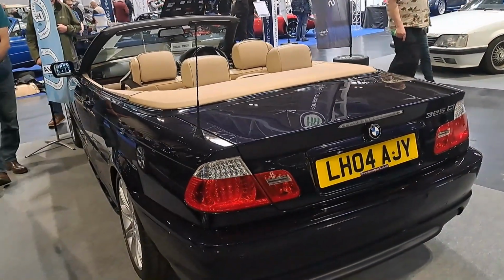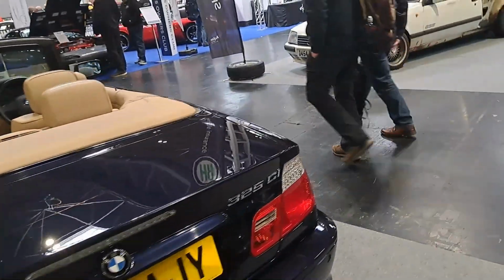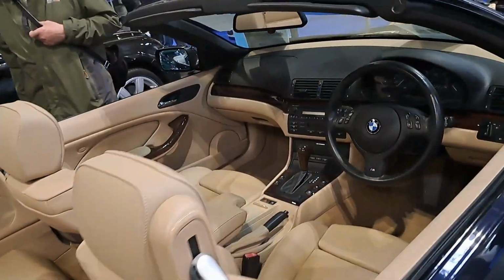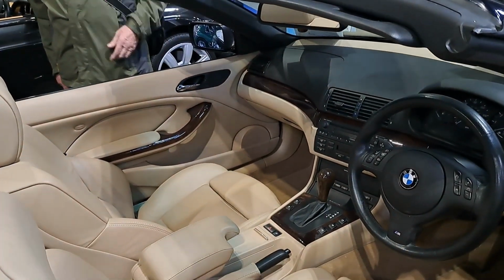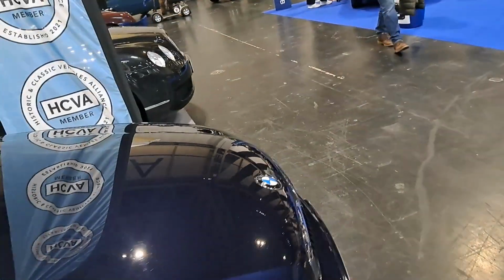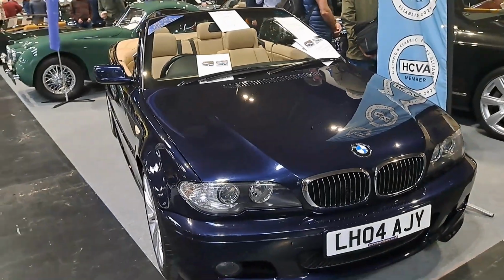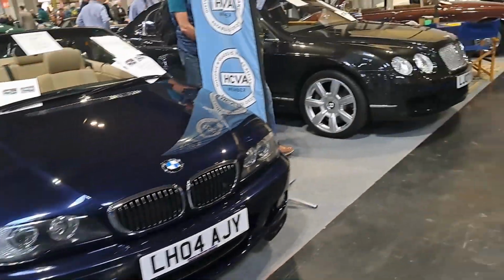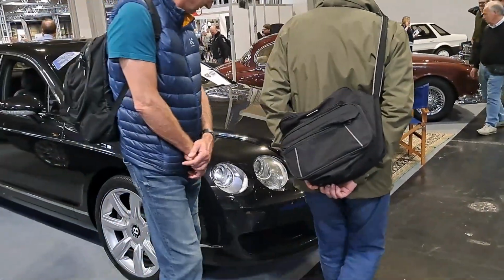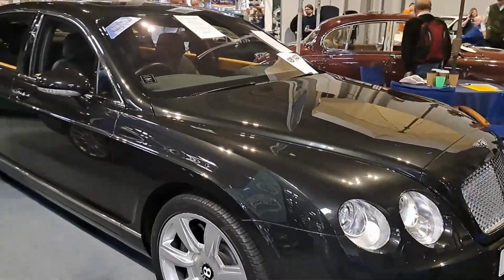Another one of these E46 3 Series convertibles, 325i. This is even better. Look at this beige leather interior wood combination. That is ideal. How much is this one? It is £13,500. Is it 2004? Quite nice. Then Bentley Continental Flying Spur 2007, 29,995.